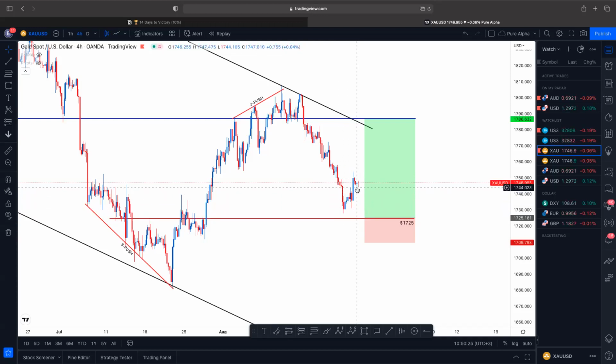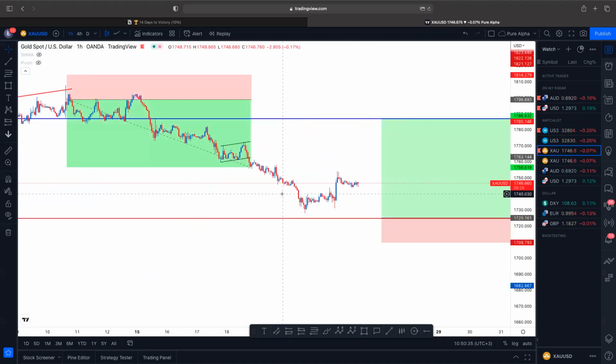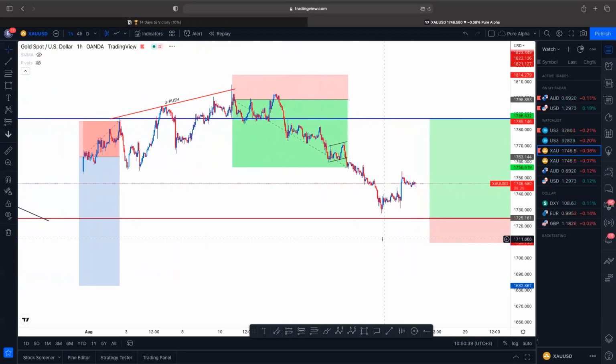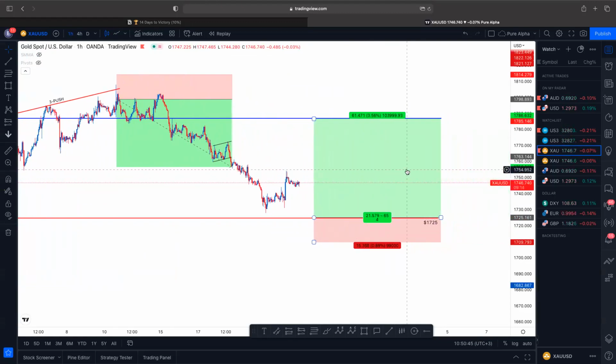So I was expecting market to come to the 1725, still looking for it because I use key levels when I'm trading gold. Okay, so that's what I'm waiting for on this one. Let's see if market can still get the further movement to the downside and then we move further up. Okay, so that's what I'll be watching on gold.